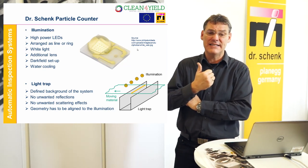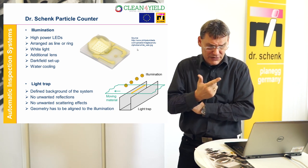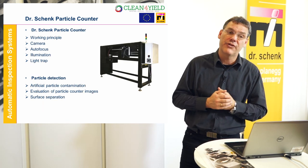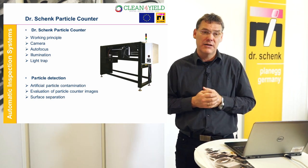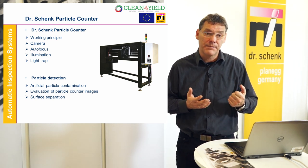256-line TDI cameras, an autofocus sensor, illumination, and light trap, and so you have built up a particle counter. And that particle counter is now detecting pretty small particles by the scattered light intensity.